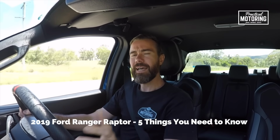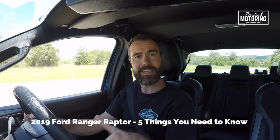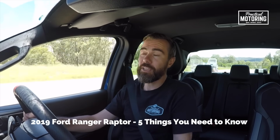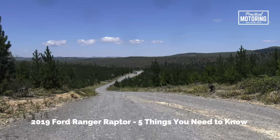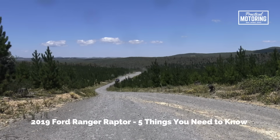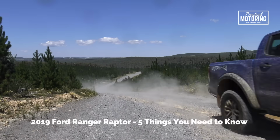Number 5, unlike the F-150 Raptor, the Ranger Raptor isn't all-wheel drive, and I think it should be. It gets the same drive setup as a regular Ranger. That means you're in 2-wheel drive when you're on the bitumen, you're 4 high when you're on dirt, and low range for the slow speed crawly stuff.